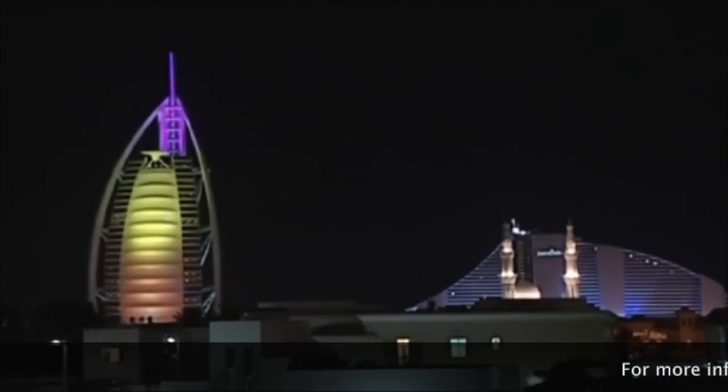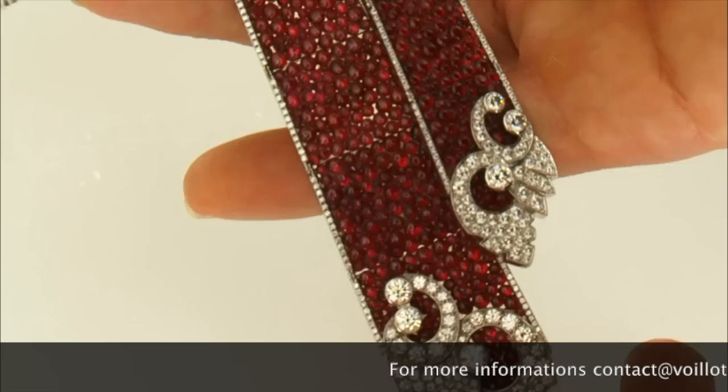Cyril Motte comes from a generation of jewelers representing a new trend. He chose the city of Dubai in the United Arab Emirates to reveal his creations.